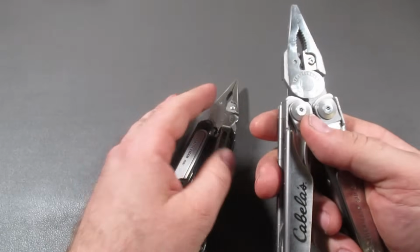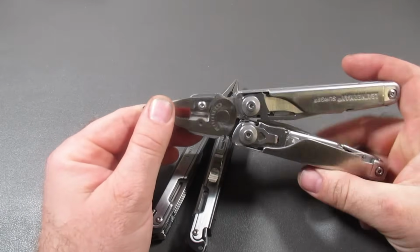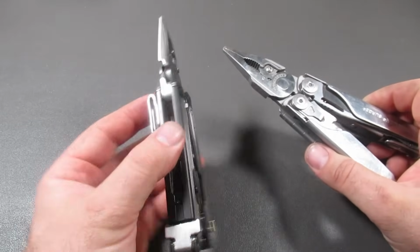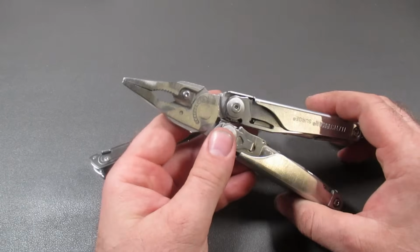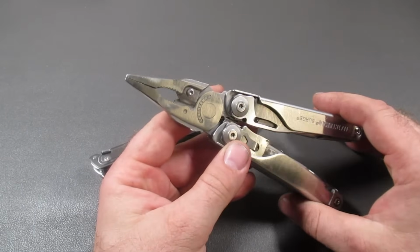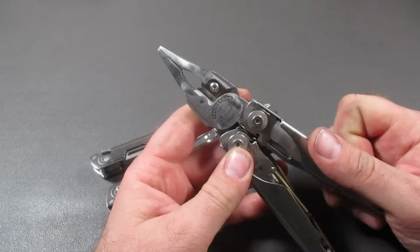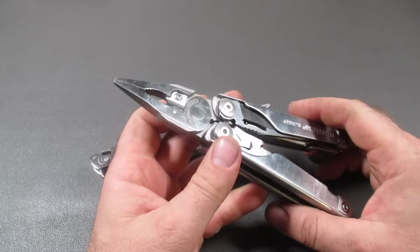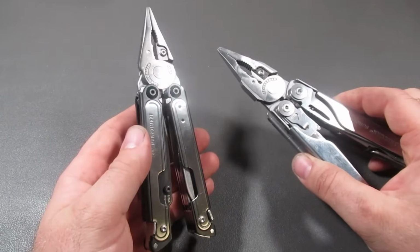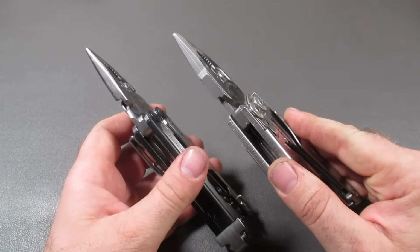So one of the next things I think we'll look at is how this is a cheaper alternative to the Arc as well. The Arc comes in at $229, and then there's shipping and so forth. And the Surge comes in at $150. Now, obviously the Surge used to be a lot cheaper, but the recent price hikes have bumped it up to that $150 mark, but still it is about $80 cheaper than the Leatherman Arc. So that will definitely play a part for some people as well.